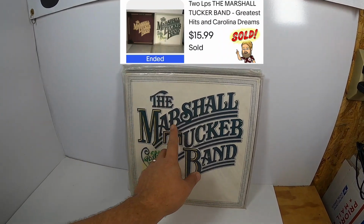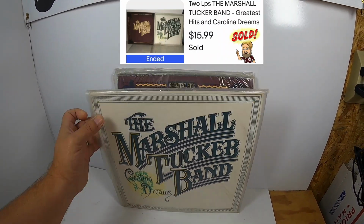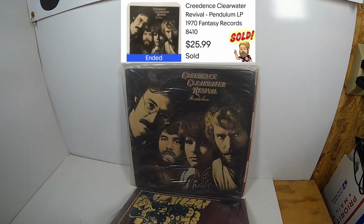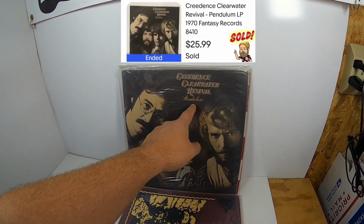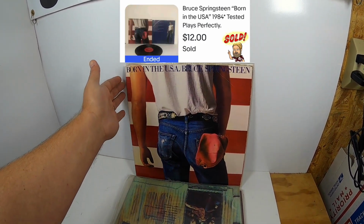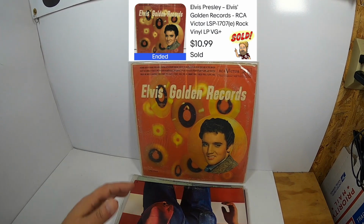Norman bought the Marshall Tucker Band, Carolina Dreams, Marshall Tucker Band's Greatest Hits, Creedence Clearwater Revival, Bruce Springsteen, Born in the USA, and Elvis Golden Records. Norman paid about $45 for all the records plus shipping, so he's got about $60 all in. And Norman, it's not going to cost that much for me to do the shipping. He bought them in separate groups and didn't lot them together or do a bundle.